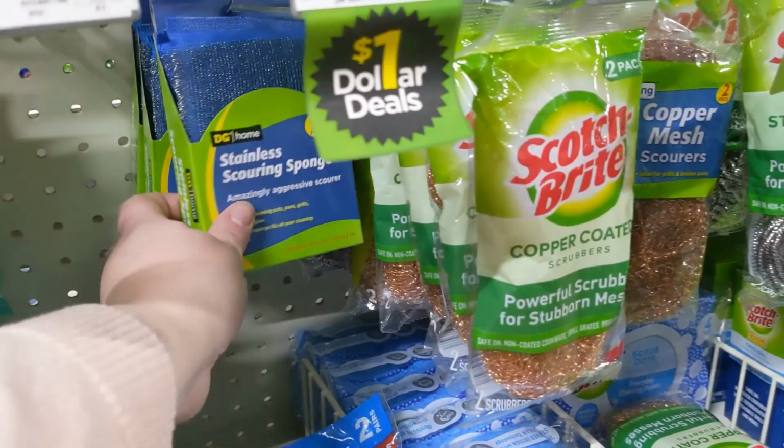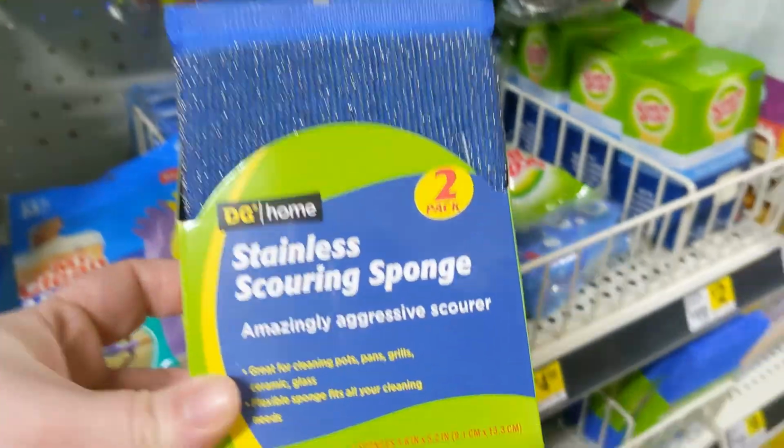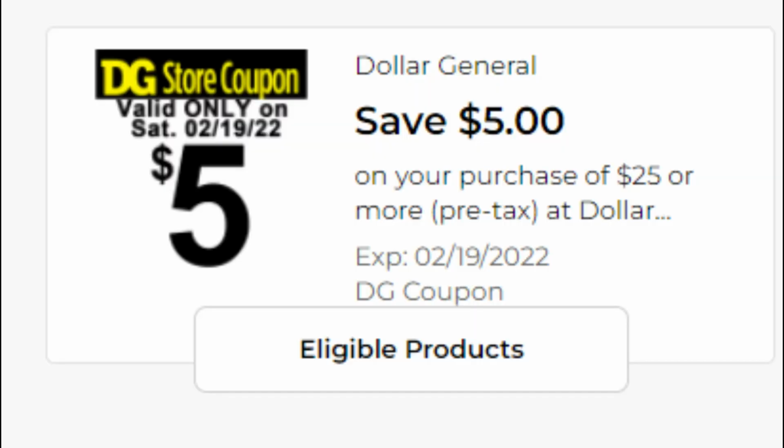I like to grab a little sponge or something. Make sure you have your $5 off of $25 clipped. Again, you're doing this deal the exact same way. You just want to add that toilet paper at the end instead of the Nivea and the Suave soap.